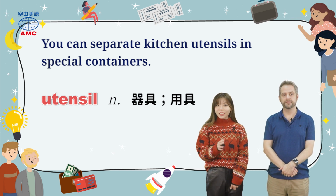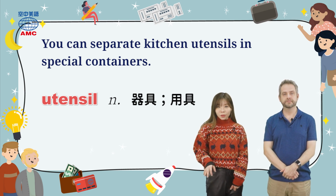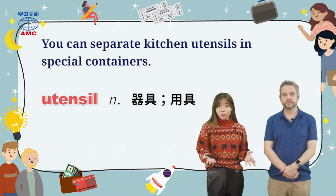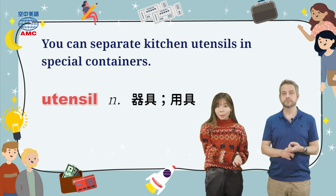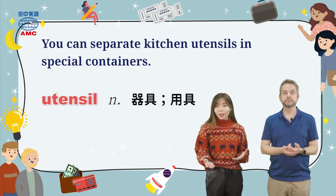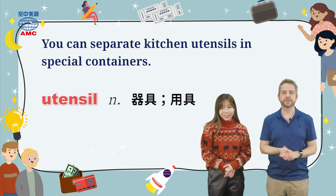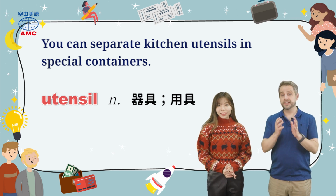Yeah, so utensil means tools and implements, right? Kitchen utensils are 厨房器具. The knives and forks, the lemon squeezers, the cheese graters, even electronic ones can all count as kitchen utensils. There are many more, like a sieve, measuring spoons and cups, a vegetable peeler, garlic press, kitchen scales, rolling pin, can opener, blender and so on, all of them. Yeah, we could go on like forever, but we're not going to, because the idea is to put these different utensils in special containers.